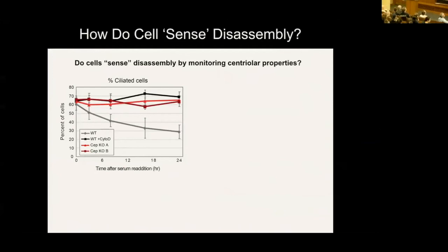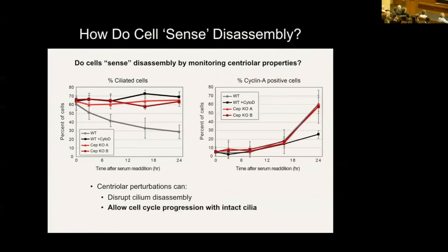Okay, so that was an unexpected surprise and helps us maybe get some new clues and footholds into understanding how cilia disassembly occurs. But then what happens to these cells when we look at cell cycle progression? We were quite surprised and excited to see that actually these cells with altered centrioles can progress through the cell cycle just fine, even though their cilia remain intact. And so this suggests that we found a mutation that uncouples the disassembly of cilia from cell cycle progression, and that perhaps these genes or these properties of centrioles are in fact related to how cells are sensing whether cilia have been disassembled or not.